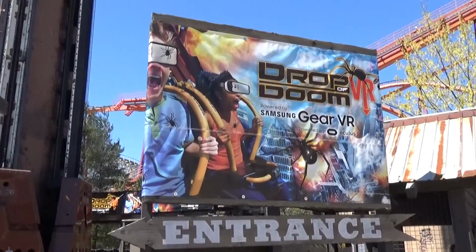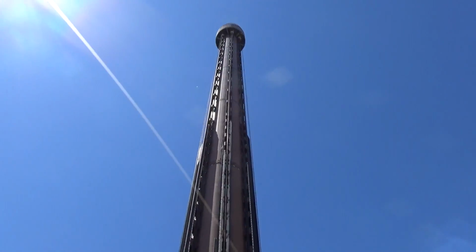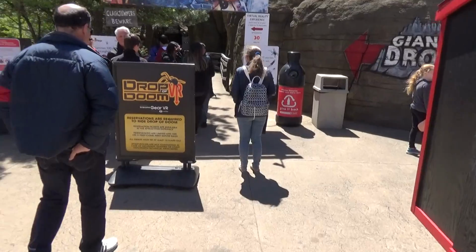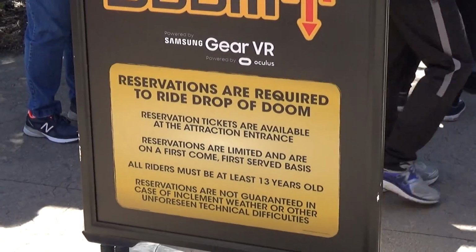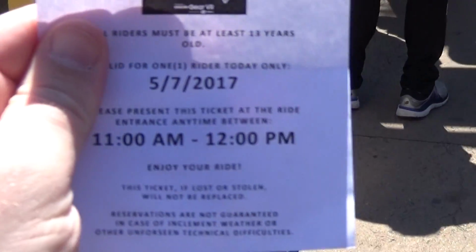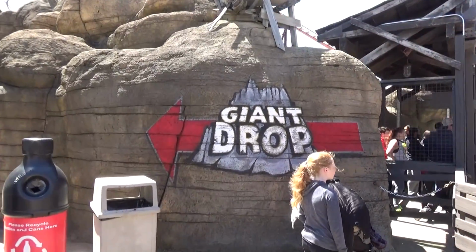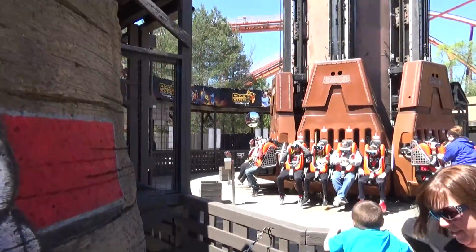Now coming at you from Drop of Doom VR on the park's Giant Drop, their old drop tower here in the southwest area. A couple things about Giant Drop, or Drop of Doom VR: you do need ride reservations. So if you're coming while this is in operation, definitely come here sometime early in the day and you get your Fast Pass ticket, which looks like this. I actually really enjoyed this ride.